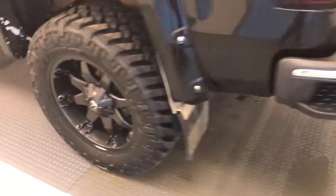Moving on to our exterior features, we have alloy wheels, mud flaps, tailgate step, rear parking assist, backup camera, spray-on box liner, and more cargo space. Rear options include power windows, 60/40 split bench seats with center armrest and cup holders, sliding rear window, and you can fold the seats up for more storage space.